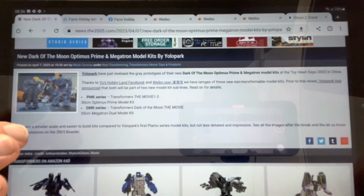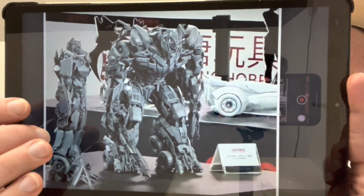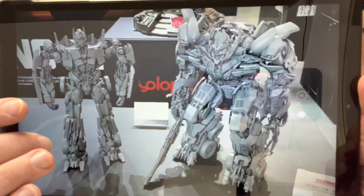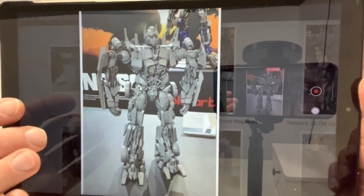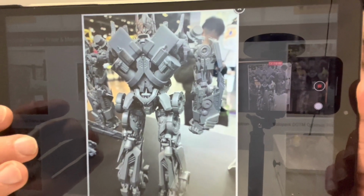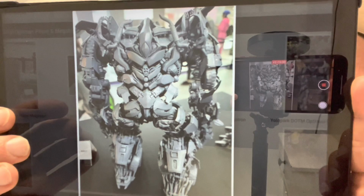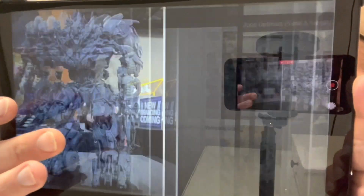Now, whether you like the movies or not, I think what you've just got to appreciate is the detail in these model kits. They are absolutely stunning. I've got no other words for these. And these at the moment are obviously just grey prototypes. So once these are fully made, fully coloured up, I think they literally just look like they've stepped off the screen, which, if you're looking for something screen accurate, these are exactly that. Yolo Park, of course, have made amazing model kits for the Bumblebee movie figures.